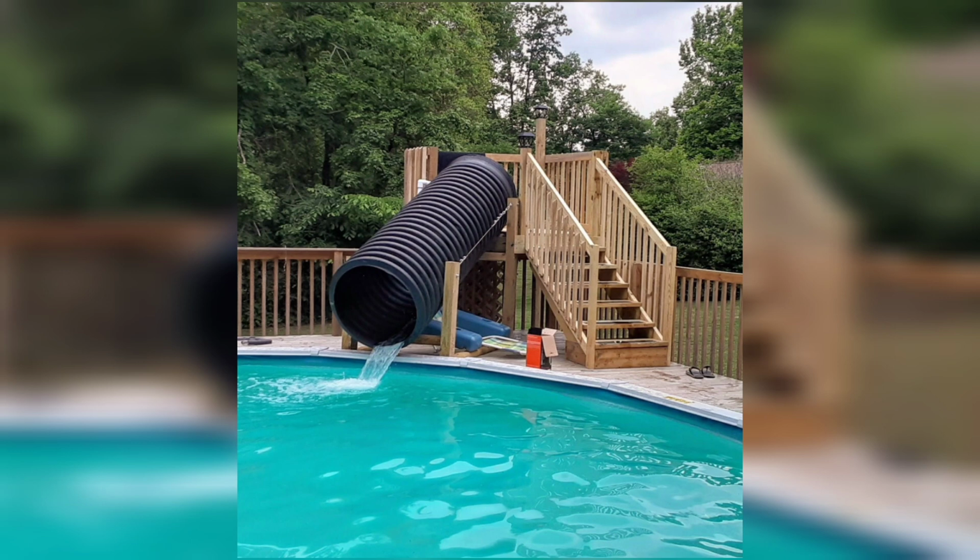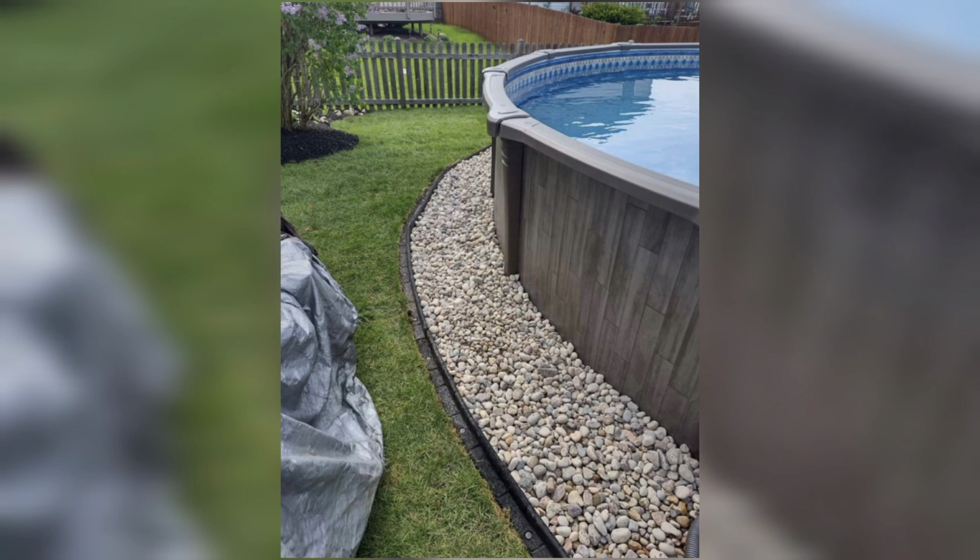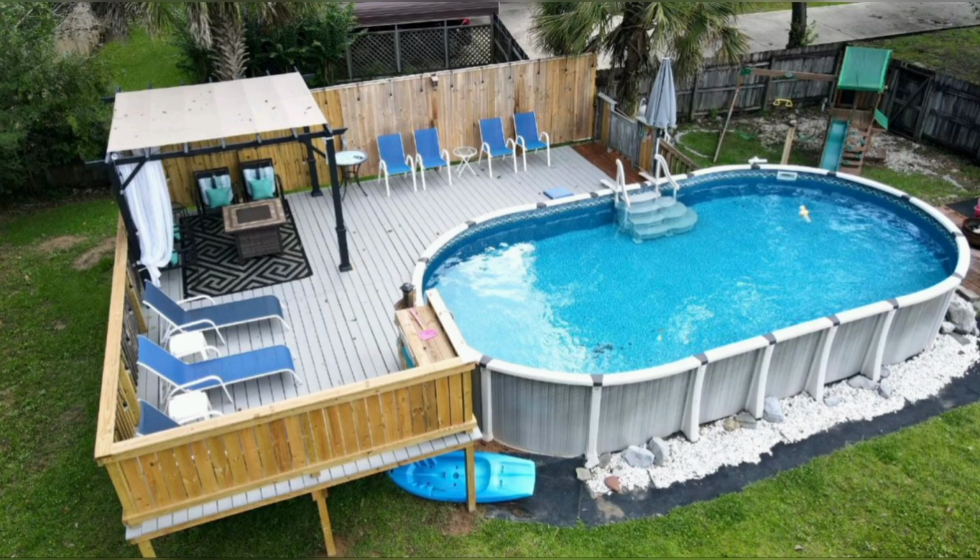Why not create your own outdoor movie theater with a poolside movie screen? This is perfect for family movie night or entertaining guests. You can set up a projector and sound system and then add some comfy seating and snacks for a fun and memorable experience.